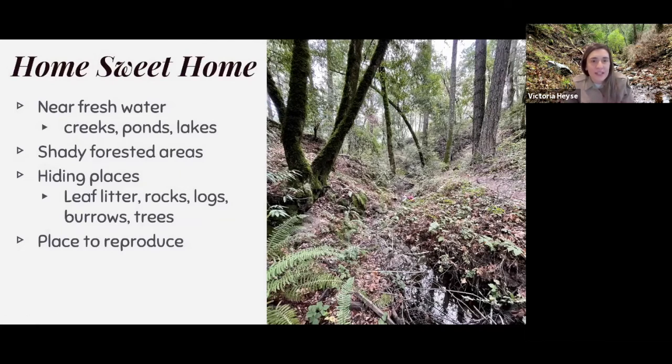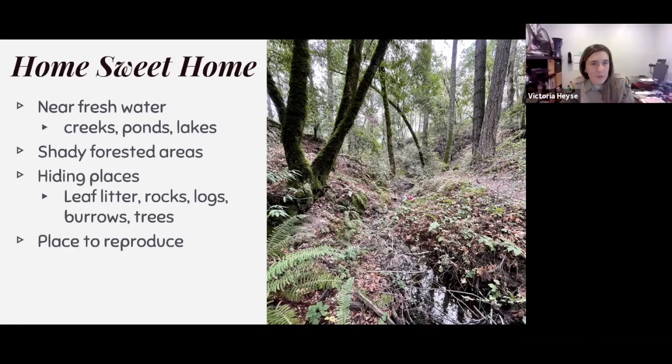So they breathe through their skin. They need to make sure that their skin stays nice and wet, that they don't dry out. So if there's shade, it's a lot better for them. They like to have lots of hiding places. So again, they don't want to dry out. So whether that's under a leaf, under a rock, or a log, in a burrow, inside a tree cavity, anywhere that has cover for them, they don't want to be exposed.